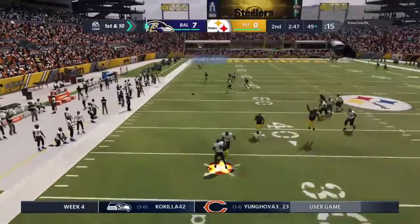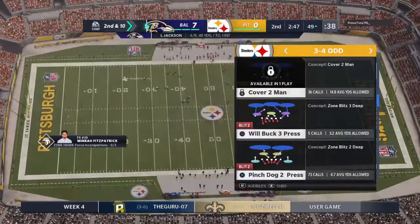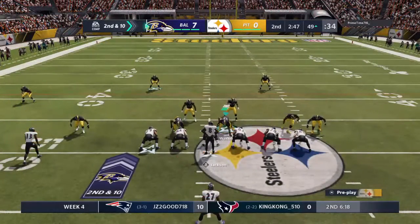Buying time to his left. Toward the left sideline, but it's incomplete. It certainly didn't appear that that's where he wanted to go with the ball initially, so he tried to get something out of it by dumping it off to his running back unsuccessfully.